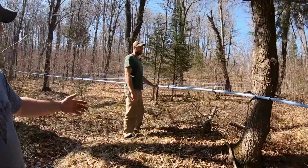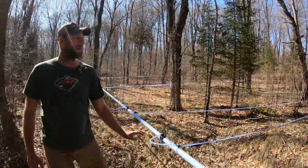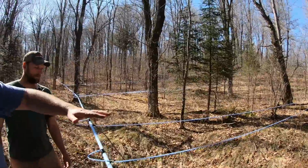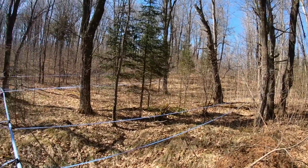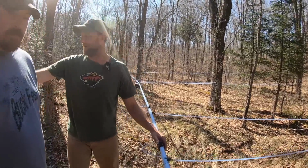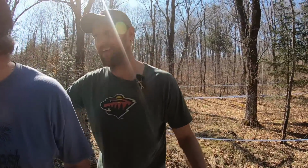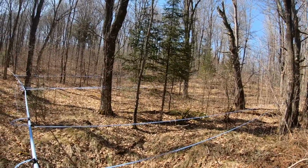The reason they're so high is because we had a lot of snow this year. You got to figure there was probably 2 feet of snow, so the taps look high right now because all the snow's gone. And you can tell when we cut this trail back there, snow was high. All the stubble, we didn't cut it down to the ground, because we did it in the winter time.